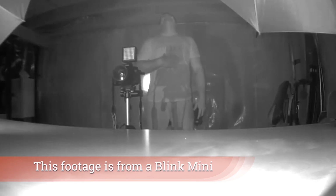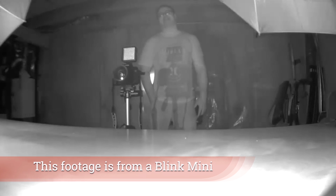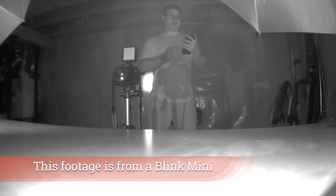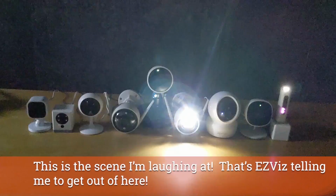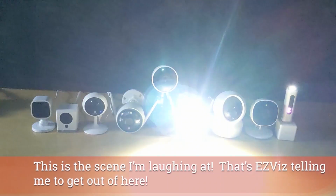Secure area. Please leave as soon as possible.